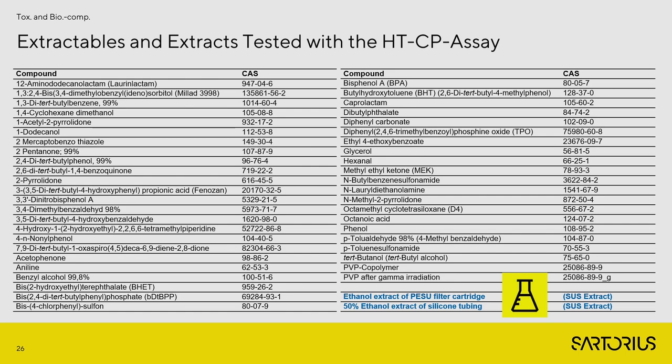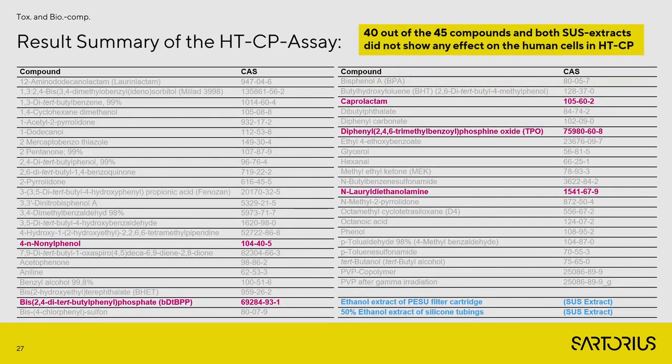And in addition to extracts from a filter cartridge, from a polysulfone filter, and a 50% ethanol extract, so a USP extract, so to say, from a silicone tubing. And these are now the only compounds highlighted which showed an effect. First of all, the most critical compound in this test was the lauryl diethanolamine. It shows a strong effect on the cholesterol homeostasis.